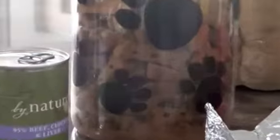Treats are great. These are also By Nature. These are the blueberry flavor, I think, and he loves these. But one of the things that's kind of fun to do is to break them up and hide them in his toys. Then he can go find them. And that's a lot of fun for him.